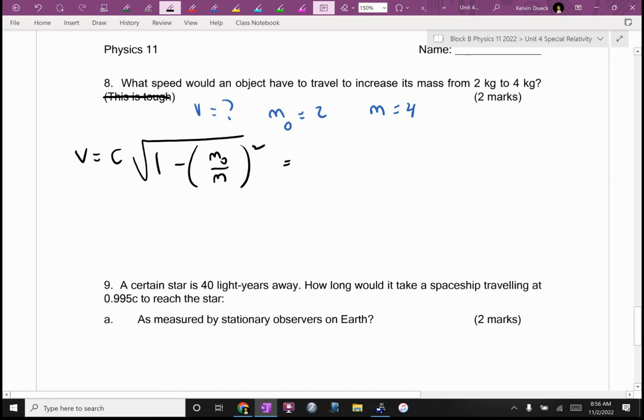Now, this question I would not allow on a test because I didn't tell you whether I want this as a percentage of C or in meters per second. So I'll take both. If you left it as a percentage of C, on the test, I will be very clear. There's going to be at least one question where I say leave it as a percentage of C. I'll show you how to do that right now.